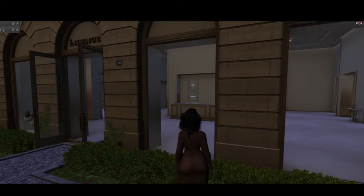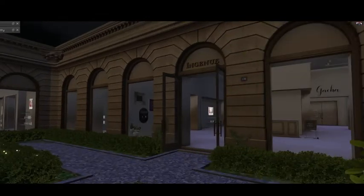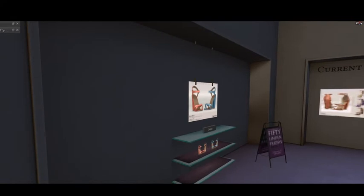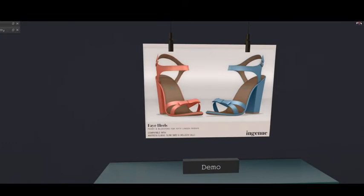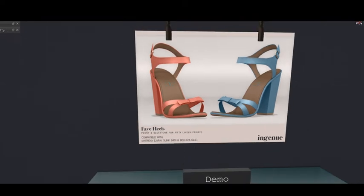SL Friesen offers. They're informing us all day, every day, about the possible items available. Fae heels. These are cute as a button. Peony and Bluestone for 50 Linden Friday. Lara Slink and Beleza.